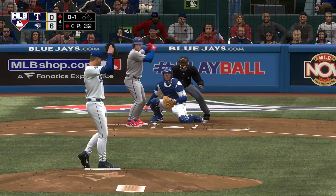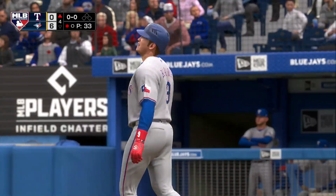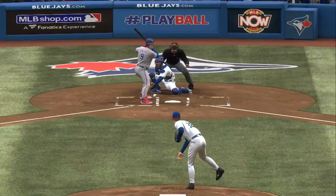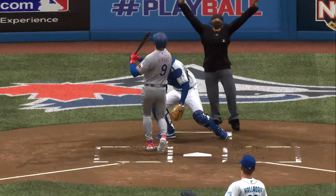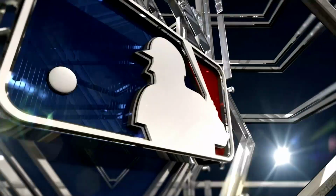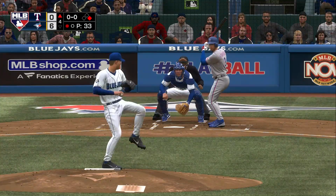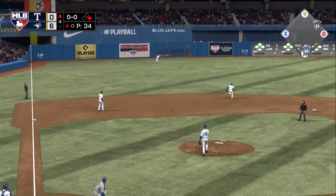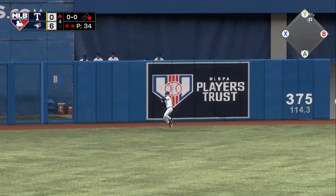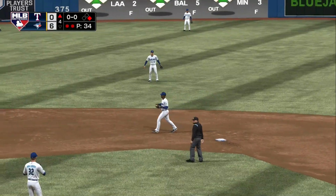The windup and the 0-1. And this runs inside, and that looked like it got him pretty good. You always want to see the curve break a lot, but this one breaks a little bit too much. Comes all the way across the plate and nicks the batter. Standing in now, Alex Rodriguez, pulled high in the air out to left field. And there's out number 2 as this is taken in shy of the track, and the runner will have to retreat.